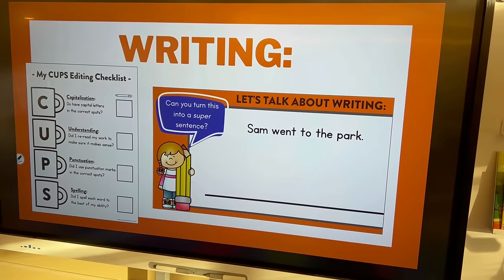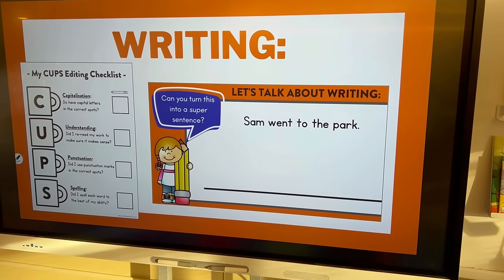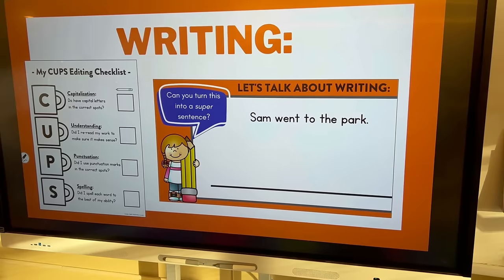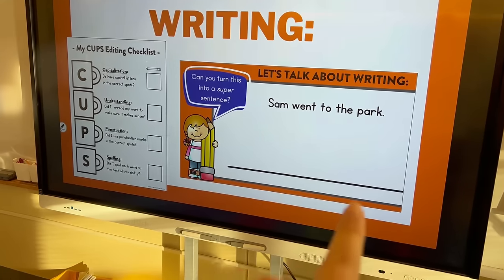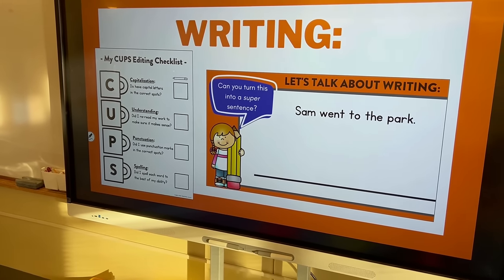So we did this one the other day. Kids said, Sam went to the park to walk his dog, or Sam went to the park with his friends. Sam went to the park in the morning. And then I have a student come up and write it up here, and we always check for caps.